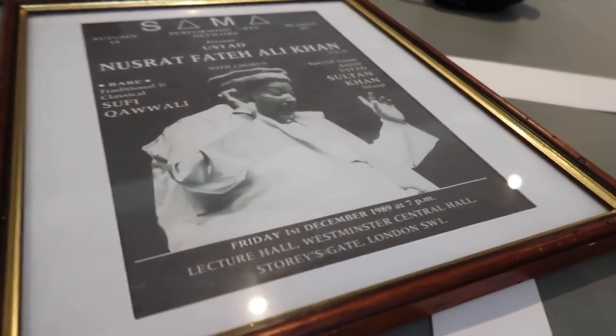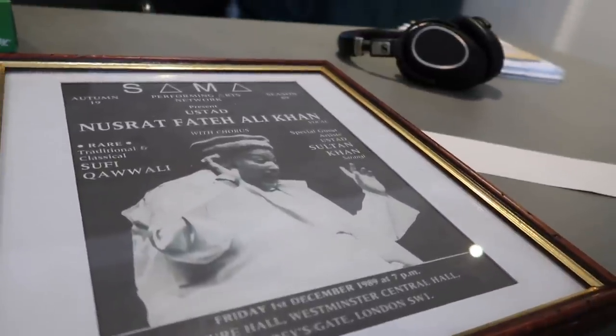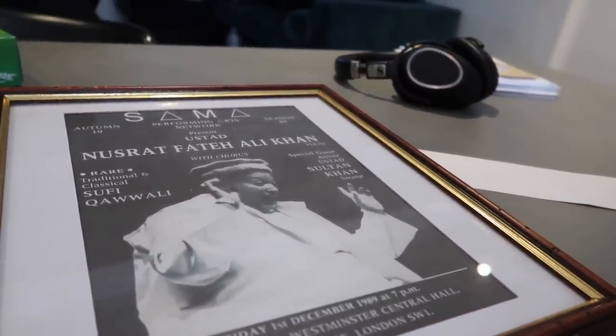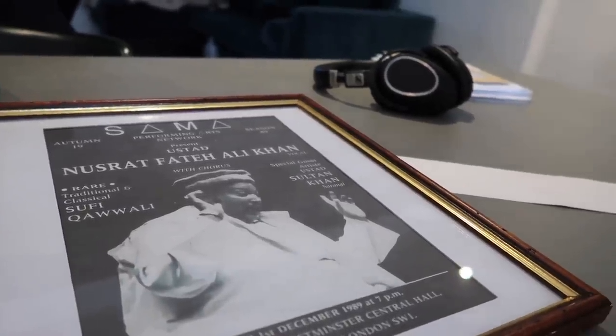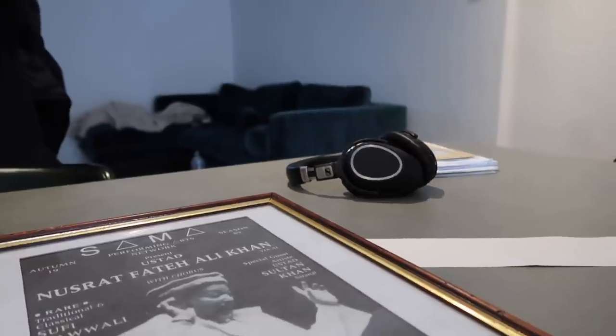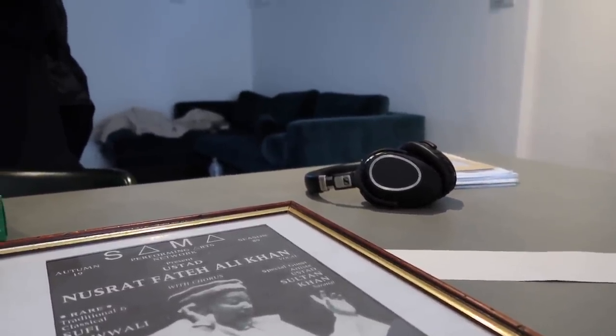Update on the frames. We've got a little Nusrat concert from 1989. And we've got a Jugdai painting, which is already upstairs. Oh no, it's not. No, it's been sent back to the manufacturer. Manufacturer being my brother-in-law. He made some errors while creating the mount for it. No, in his defense, you didn't give him the correct measurements.